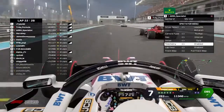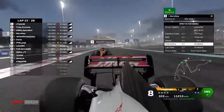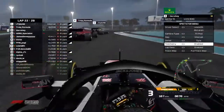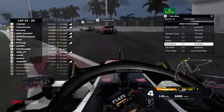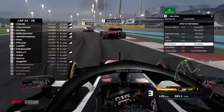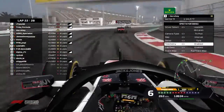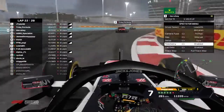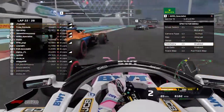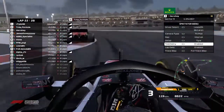Now Aero Specialist is going to look at the move, but it does not. As Heresy now comes with the DRS, it's going to go to the outside, and it's going to go round the outside of Aero Specialist to take P3, and will easily be able to get to P2 now off Trap Formula, because Trap Formula does have damage, so that Ferrari is going to be hindered. So it's going to be the Ferrari versus Ferrari basically now. That was very dangerous from Aero Specialist, I will say myself. He braked too late and caused a collision there, causing Trap Formula to now have damage.